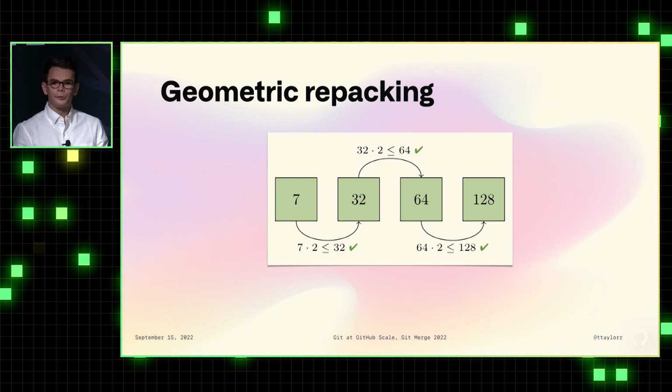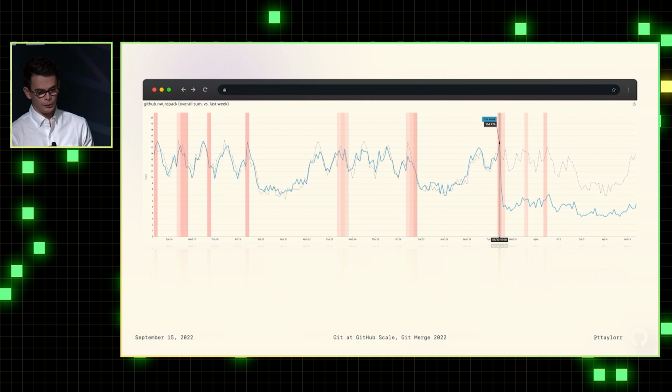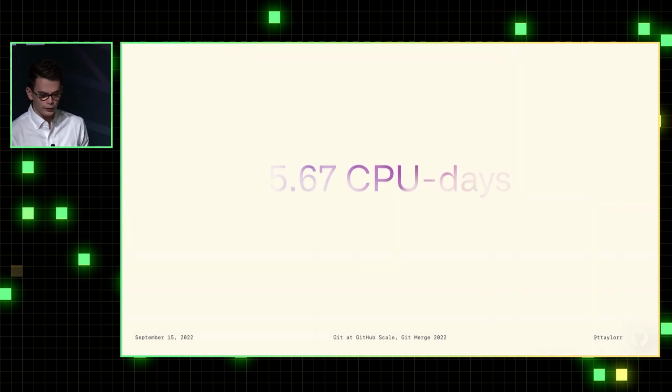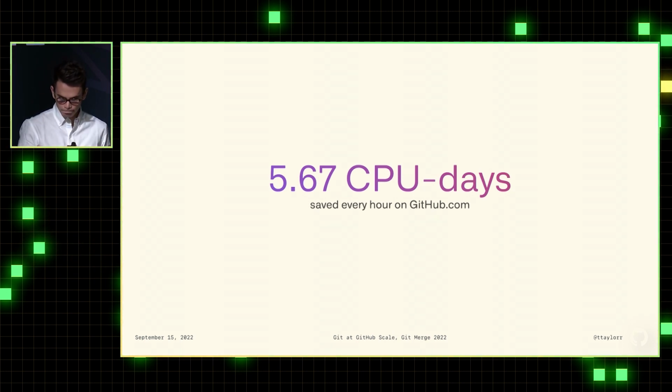So between on-disk reverse indexes, geometric repacking, and ultimately multi-pack bitmaps, we're able to deploy all 3 of these together to achieve a pretty dramatic reduction in the time it takes to maintain repositories on GitHub. The blue line there is the sum of all time we've spent in maintenance on an individual basis, and the gray line just above it is that same value from a week prior. In case you're having a hard time reading the y-axis, I'll tell you that we saved 5 and nearly 2/3 of a CPU day every single hour on github.com with these changes. And we're really excited about that.